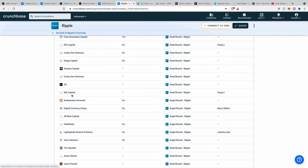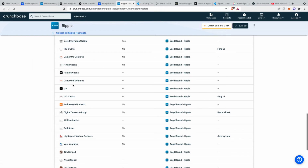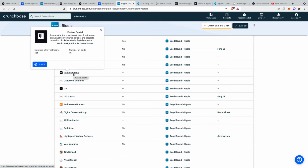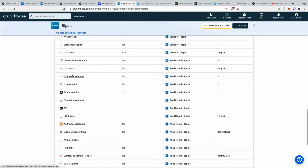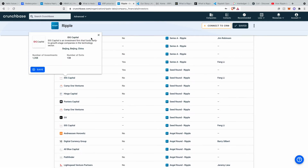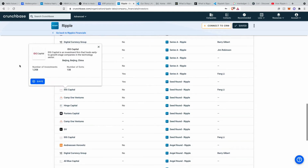Then we have IDG Capital, Google Ventures. So Google is invested in Ripple. Camp One Ventures, Pantera Capital is another huge venture capitalist firm when it comes to crypto. And then you have Hinge Capital, Camp One Ventures, IDG Capital, Core Innovation Capital. And then we have, this thing keeps popping up, huh?